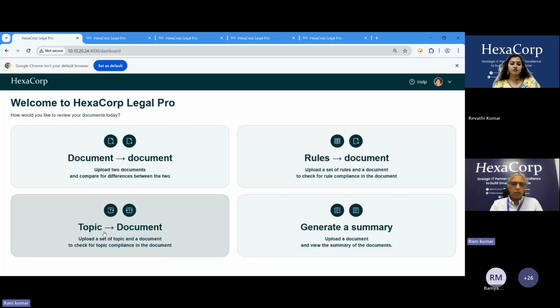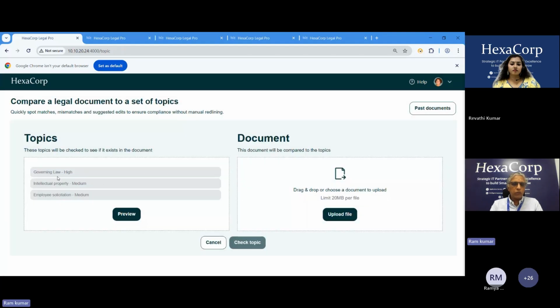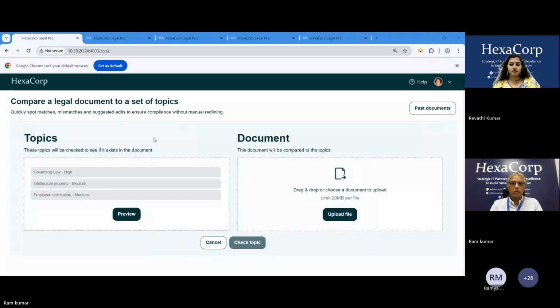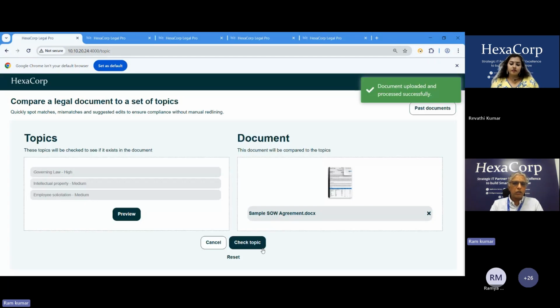So there is a topic to document module here. You can go here and you'll be able to see all those three topics which we just configured: governing law, intellectual property, employee solicitation. You can also upload the file, and once you upload the file and click on the check topic button, the document is ready for the final review, and the topics are set here. So you run these topics against the document and you will get the report here.